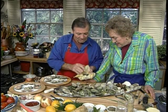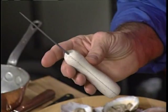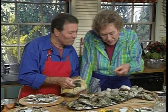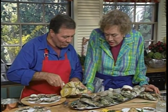Let's say this one. I think this is a Wellfleet. I like to open it with this. I mean, I have different knives, but I like this one. What do you like to open your oyster? Well, I always try with a can opener. If I can't do that, then I use something like that. So one of the best ways is at the hinge there. You can do them on the side, but you tend to put some shell in it. So here you have to pry it open.